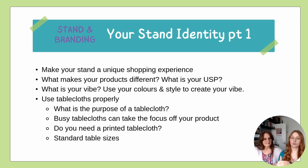That goes into the next point of what makes your products different, and what is your USP, your unique selling point? Why out of all the posters or all the t-shirts or all the whatever that there is in the room, why should they buy yours rather than someone else's? What is different about you?